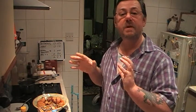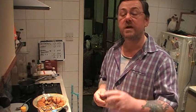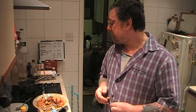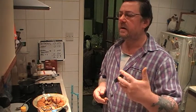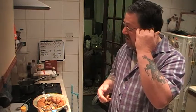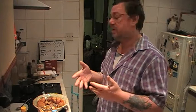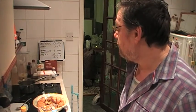If anything else, it'll show you how cheaply you can eat if you really want to. There's a lot of people out there on a budget, families, students, or whatever, and it just gives you an idea. You can put a meat pie with some chicken strips with Yorkshire pudding. It's not bad, it's not really disgusting. It's actually quite good. Just go for it.